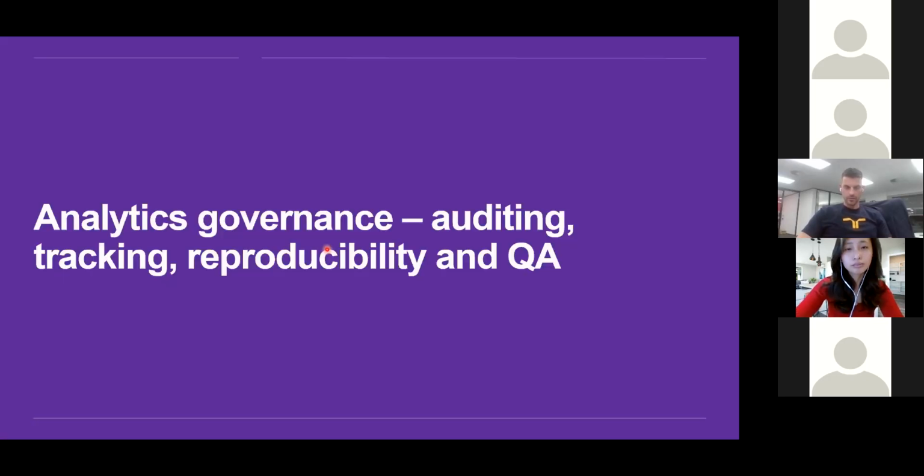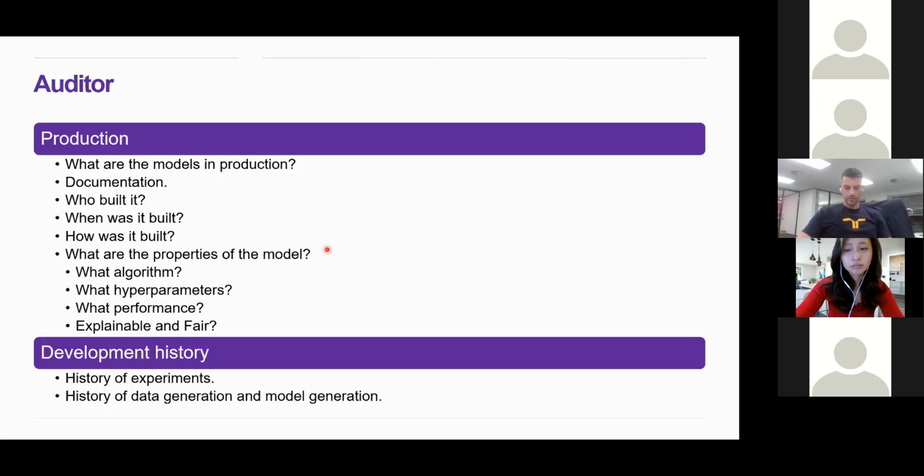Now, touching very quickly on analytics and governance. Where analytics and governance comes in is mainly when you have systems that are running in production. And I'm going to demonstrate briefly some of the components that I'm talking about. But the main questions that an auditor or an analytics governance person asks are things like this, right?